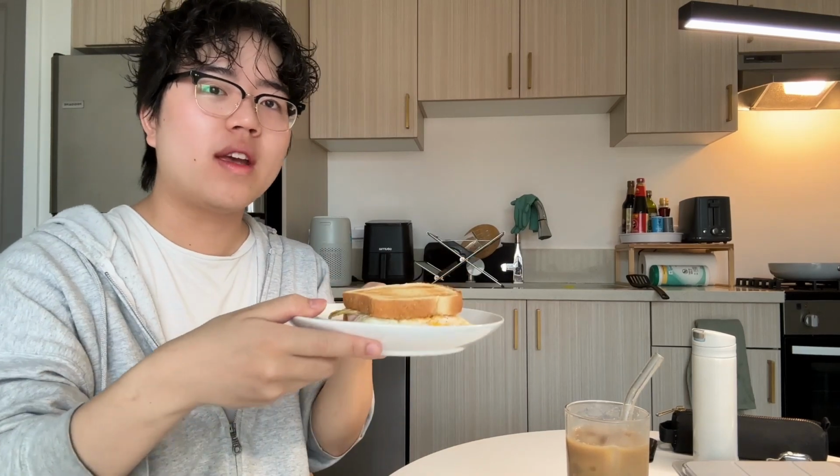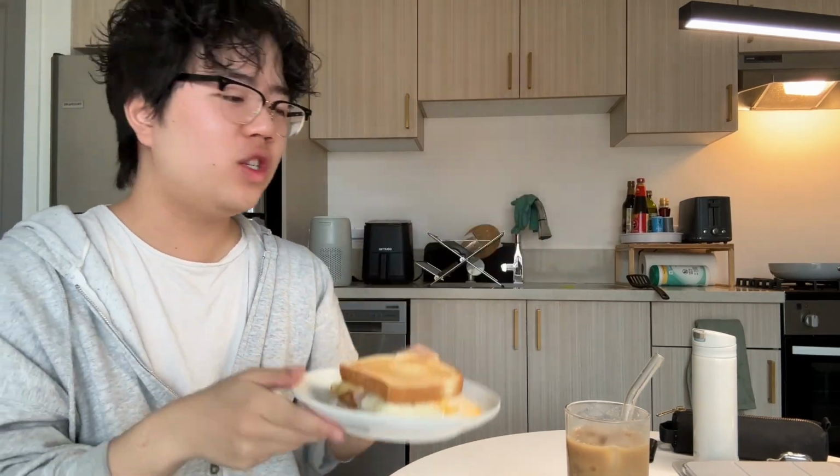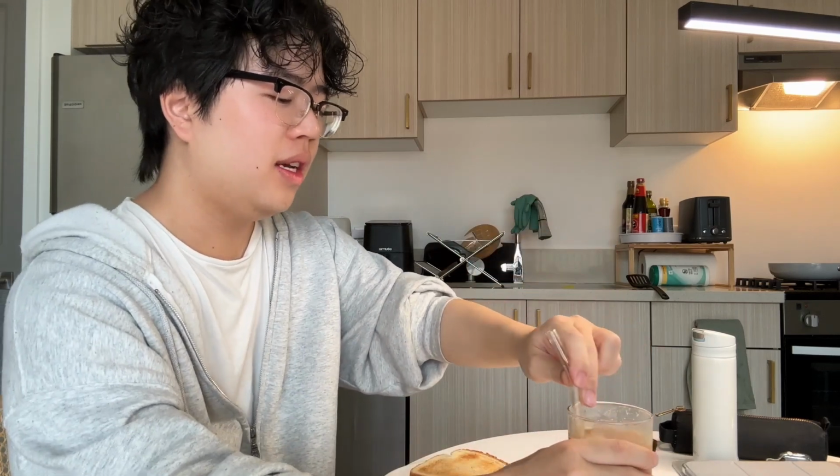Okay, so breakfast is served. This is what we have this morning: an egg and ham sandwich with some instant iced coffee. You know, I'm not that bougie yet, so no coffee beans and espresso machine for me. But yeah, let's dig in. Let's see how it is.